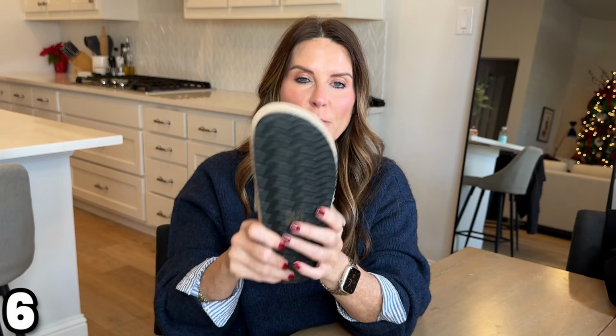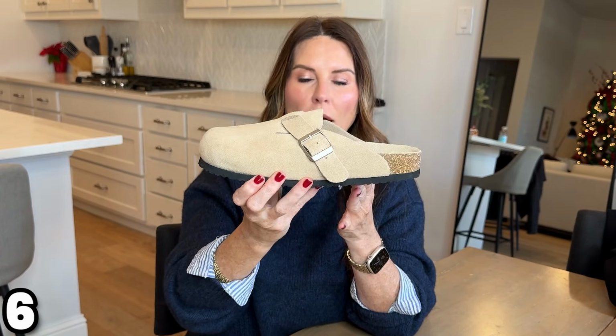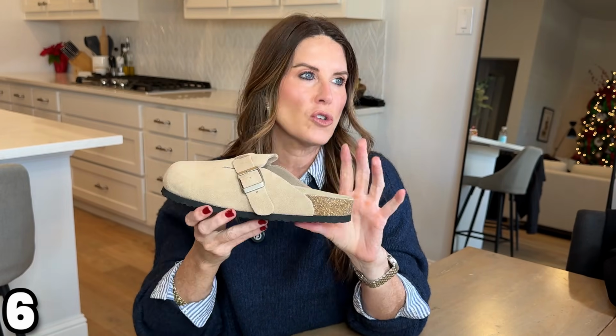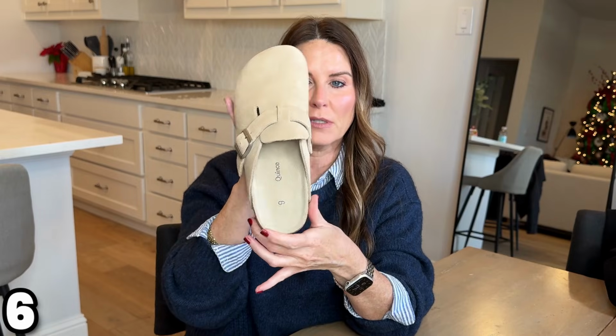If you don't want to spend $180, these were $74. I wouldn't say these are super classic, but these are great to slip on, to run around. If you're not into the Uggs or anything like that, I think this is a great option. I think this is a great option for Christmas as well.